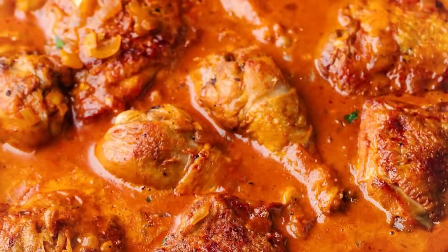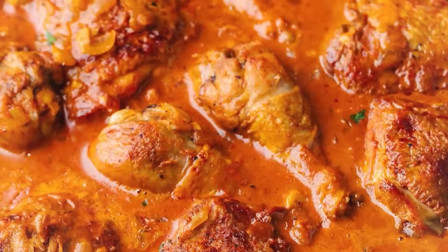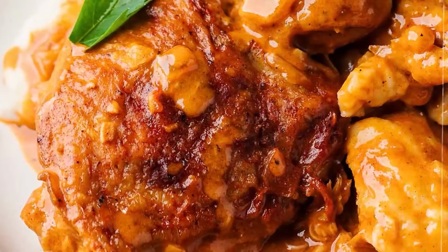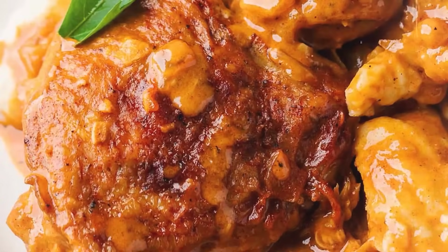Some folks tossed in garlic if they had it, others kept it simple. A little flour helped thicken the sauce, and then you poured in water or broth to loosen it up into a gravy that practically begged for bread.